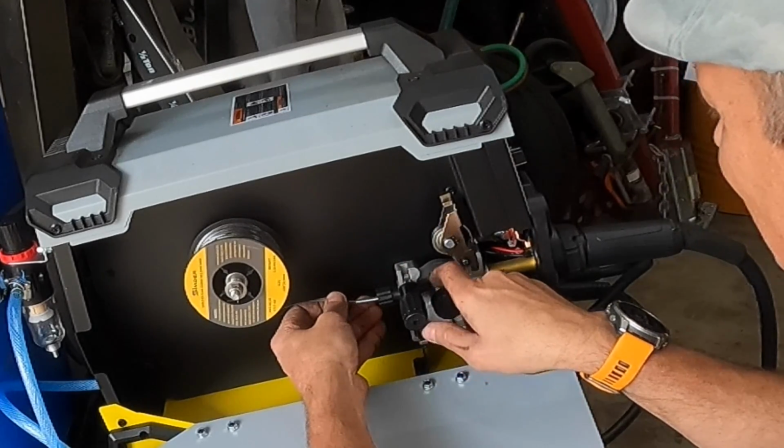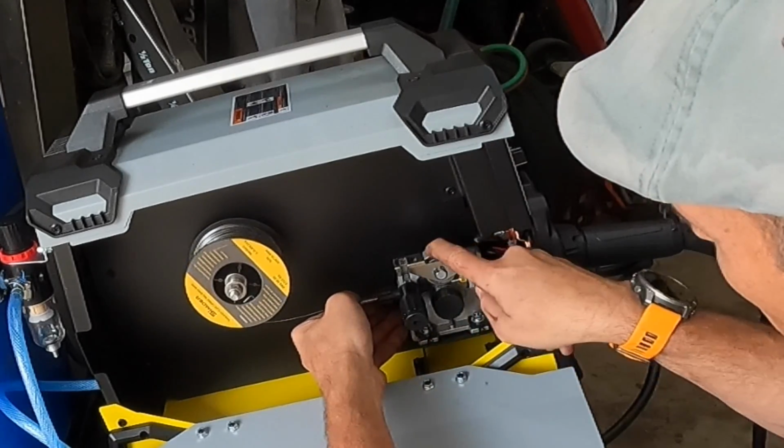And into that little end there. Clamp it down.